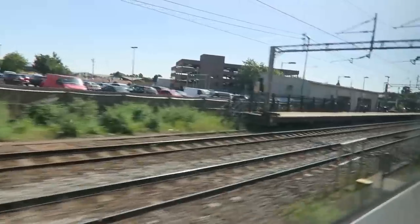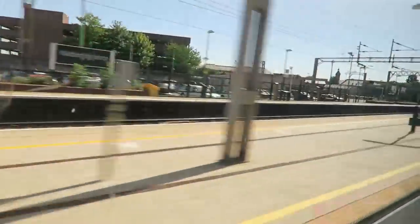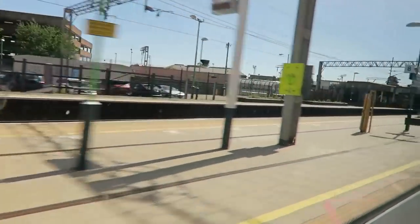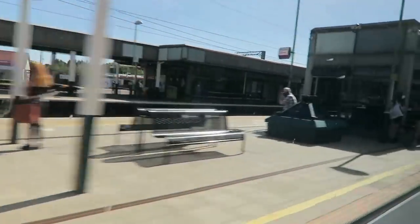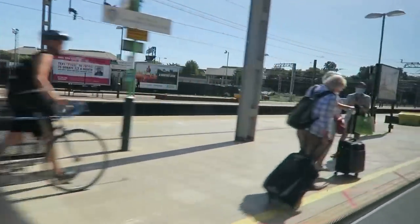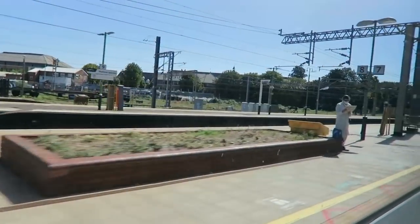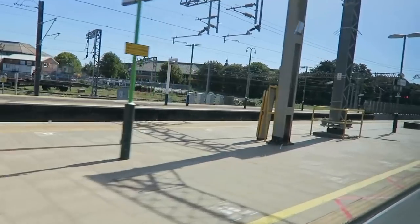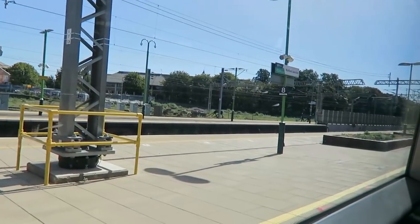Watford Junction for services to Harrow and Wealdstone. We are now approaching Watford Junction. Once again, any customers requiring services to London Euston and Harrow and Wealdstone, please change here at Watford Junction. All due to a broken down train.